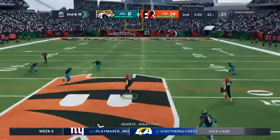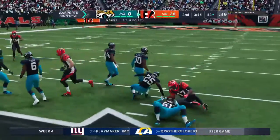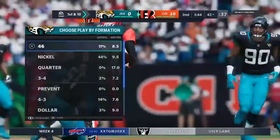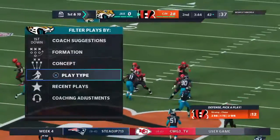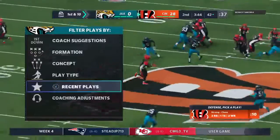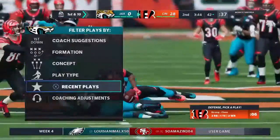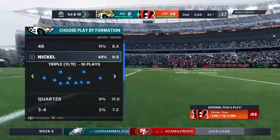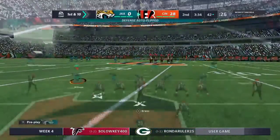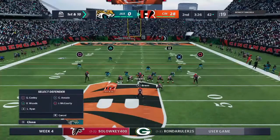Breeze again here on 2nd and 10. And the reception made by Alshon Jeffrey. And he's going to have another first down as the tackle's made at the Jaguars' 42. 16 yards, a first down. First and 10 at the 42-yard line. So they go from one 42-yard line to the other as they come up now first and 10.